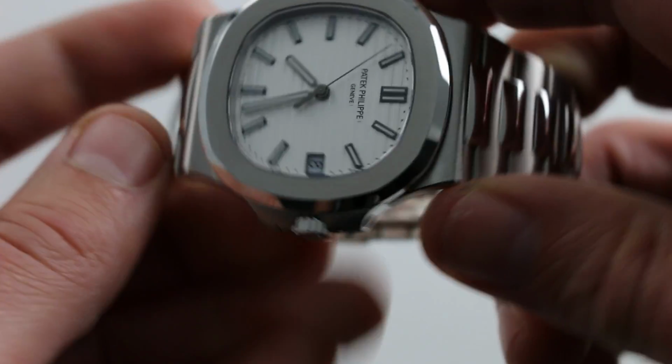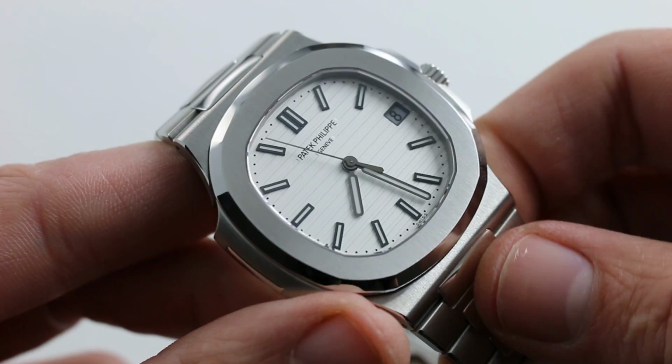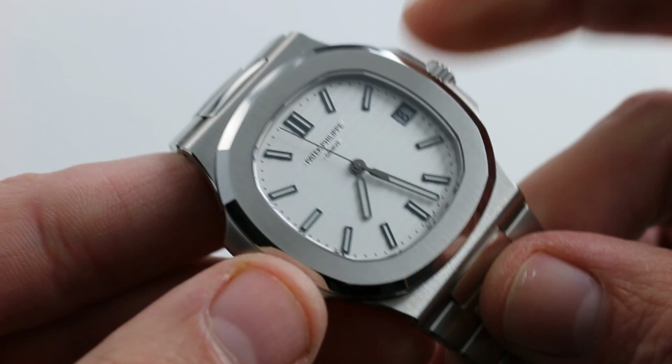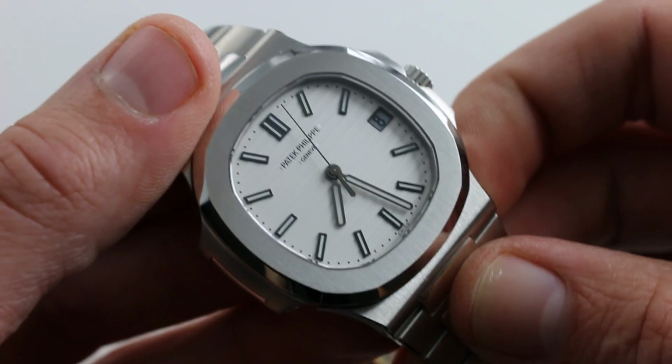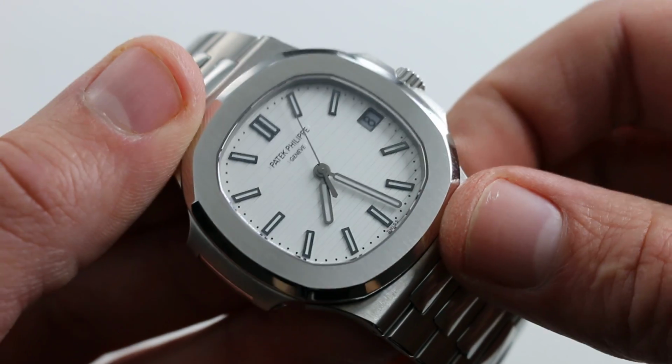And because this is a sports watch, 120-meter water resistance thanks to the screwed-in caseback and the screwed-down crown means that this stainless steel timepiece can go just about anywhere as you wear just about anything.